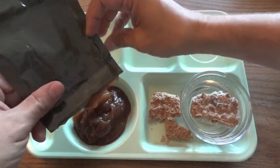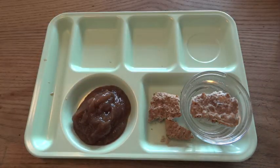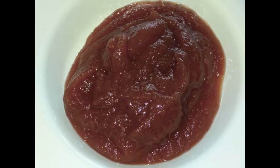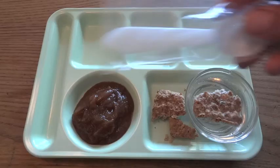It smells vaguely like applesauce. It smells almost like a fruit bar. It's not a horrible smell. It doesn't smell rotten, it just doesn't smell quite right. Yeah, it's a very dark color for just a plain applesauce. I don't recall this ever being full of cinnamon or anything. I think it was basically just straight up applesauce, so I think we're probably going to skip that one.